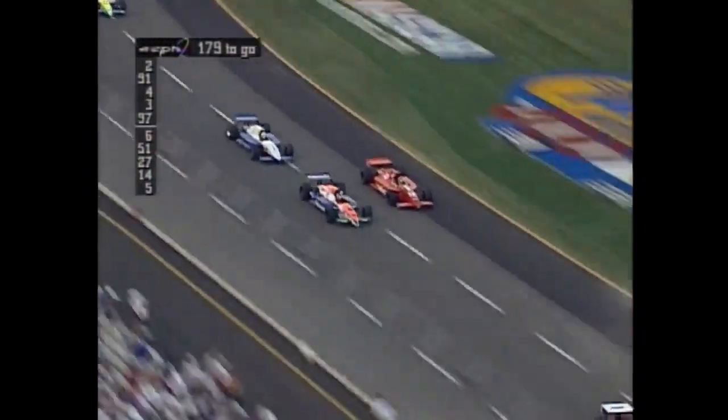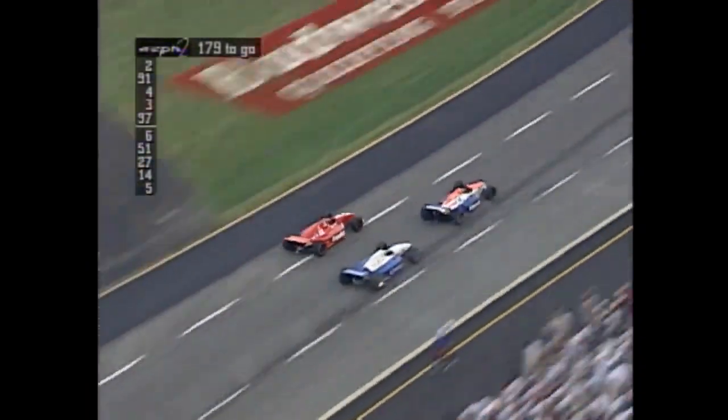Here comes Schmidt on the inside of Calkins. And Schmidt grabs the spot away from Calkins. Calkins may be in trouble because now the rest of the field seems to be able to close up and get around him. Here comes a foot car. That's Billy Boat.